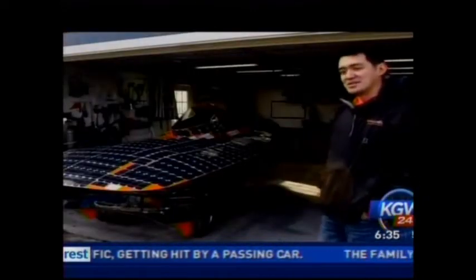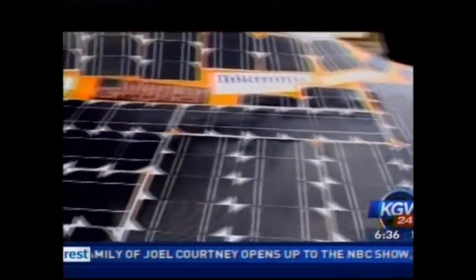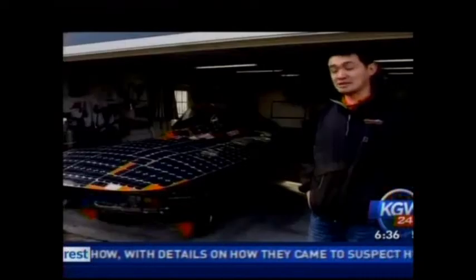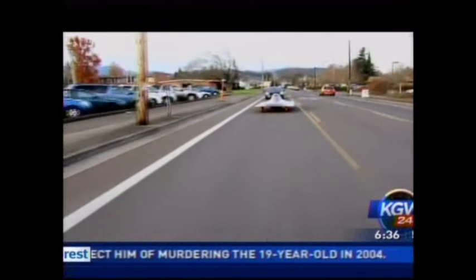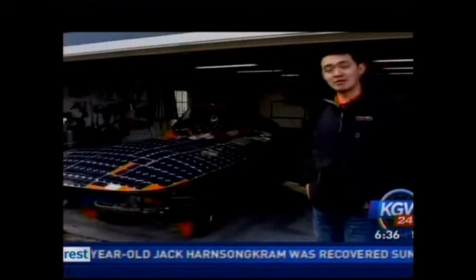The power input on a solar car on a bright sunny day is about 2/3 the power of a hairdryer. So a hairdryer is 1,800 watts. Our solar car takes in about 1,000 watts peak. And so with this power, our car is able to go on the highways and attain highway speeds.